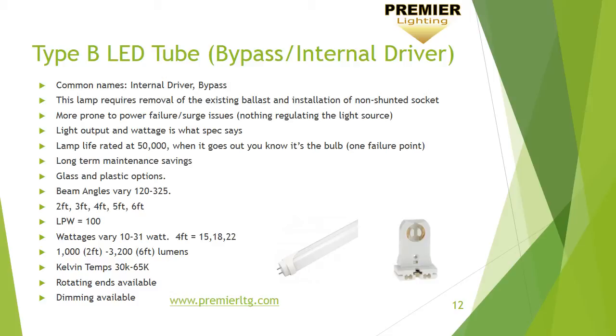You might have that socket to begin with, but you don't know until you get into the fixture a lot of times. So with our lamps, we're always providing the socket, but you don't always need it. It is more prone to power failure and surge issues as there's nothing that regulates the light source. Well, I shouldn't say there is nothing. There is a driver built into the tube, but it's a lot smaller than an external driver can be or a fluorescent ballast can to help regulate it.